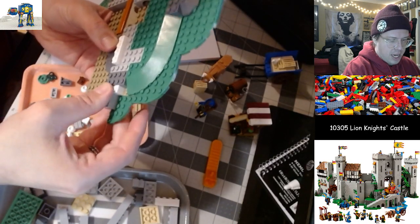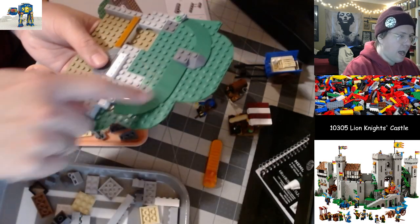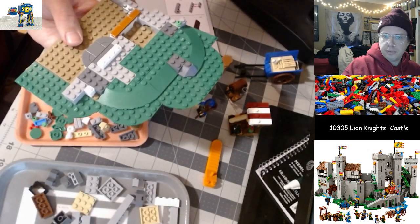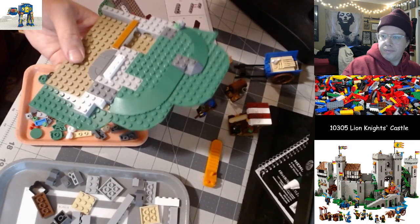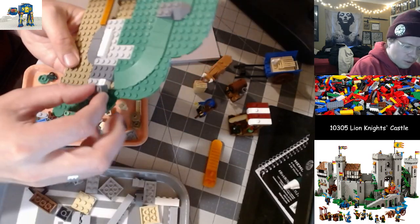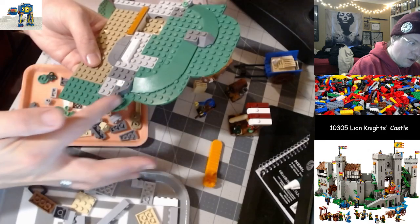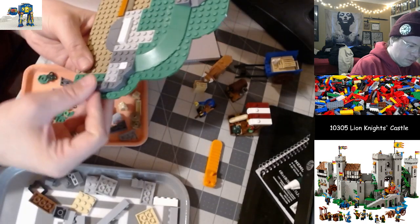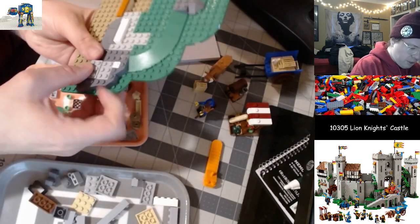Not done with our footprint yet. I like that it has this grass outside of the castle, so it's not just straight up flat. That's definitely cool. Okay, a couple of these, rounding out our corners here. Built straight back.